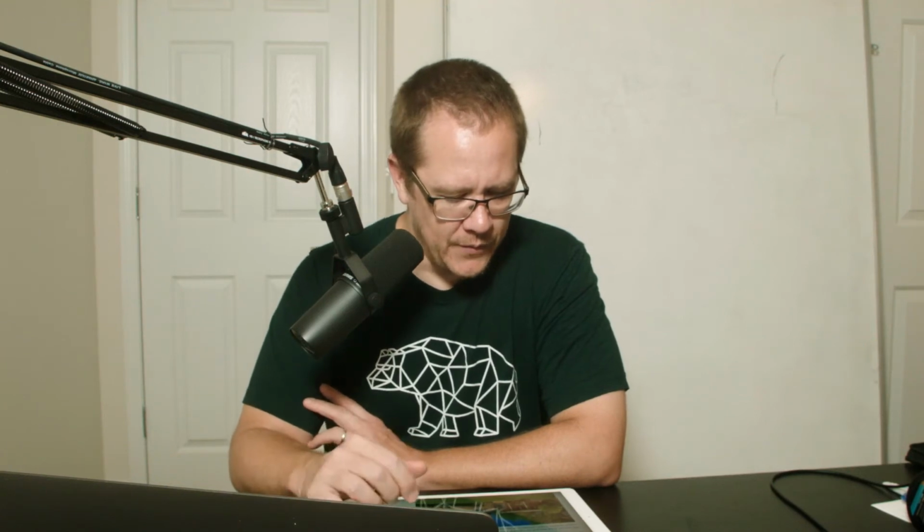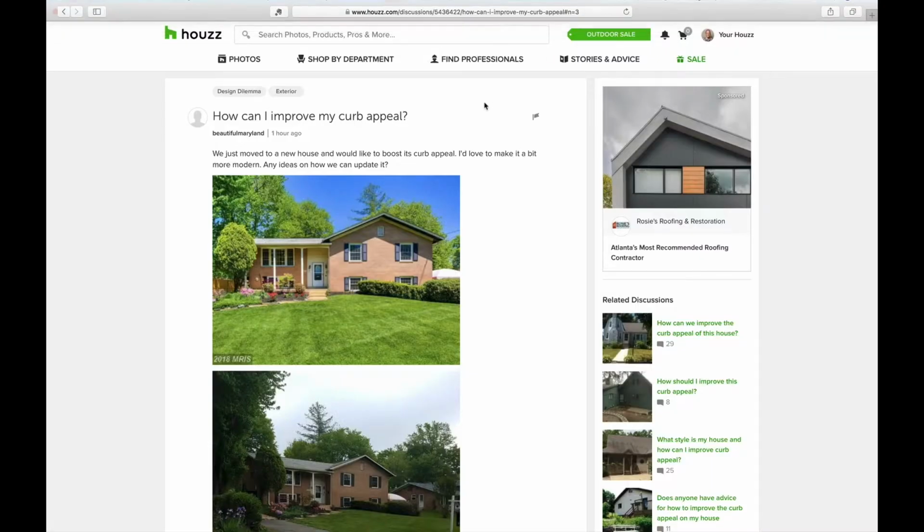So this is posted by Beautiful Maryland. All right, we just moved into a house and would like to boost its curb appeal. I'd love to make it a bit more modern. Any ideas on how we might update it? All right, so this is the house they moved into.